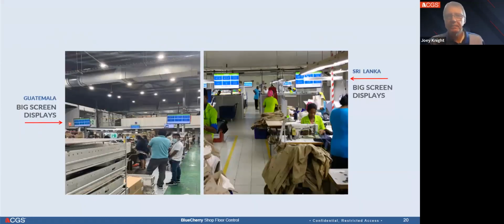This is some of the big screen displays that we showed you a little bit on the video a few moments ago. This is one of the big screen displays, one of our customers in Guatemala on the left. On the right, one of our customers in Sri Lanka. I know the factory in Sri Lanka has probably at least 50 of these in their factory now.